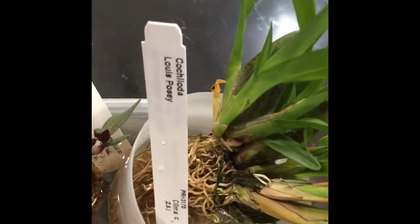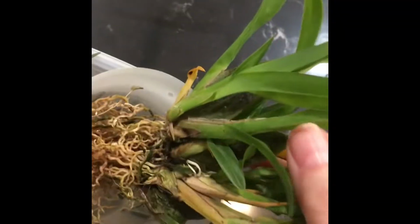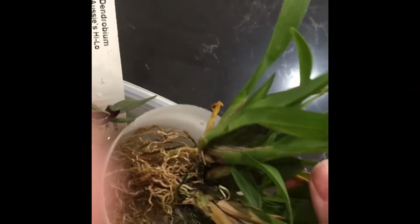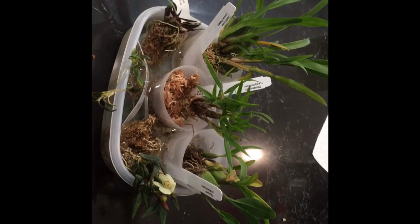And the last one, the Cochlioda Posey, also has some really good roots going on, lots of roots. I don't really see any greening necessarily, but hopefully most of them are pretty good. Oh, well, there's a big green one right in the middle here. I don't know if that's just algae or actually a root that's drinking. Anyway, giving them all a good drink. I'll pot them up, get them all cozy so they can start settling in. But that's my last shipment from Ecuagenera.